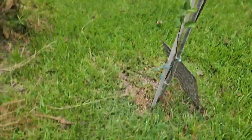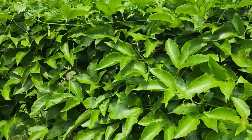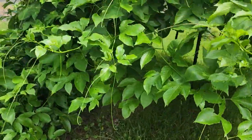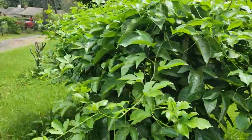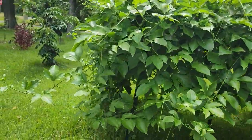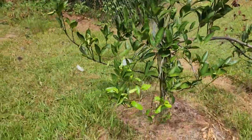Another apple tree. I think these will be fine. I'm a little bit concerned about my ice cream bean. This is a massive passion fruit vine with very few passion fruit on it. I'm hoping it'll be fine, which I'm not overly concerned. Some of my citrus that is struggling, but I think they'll be fine.